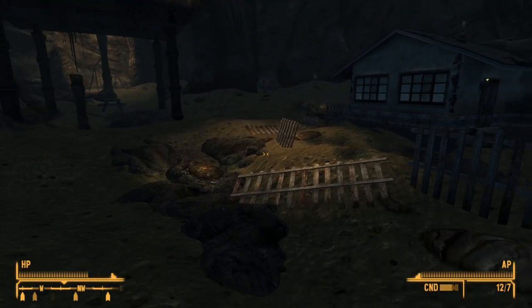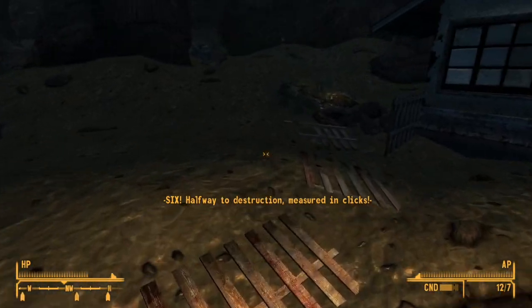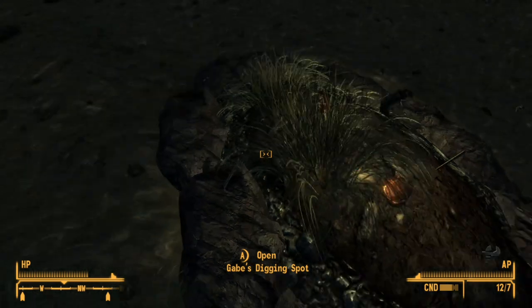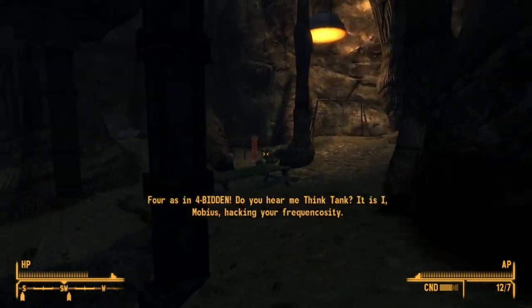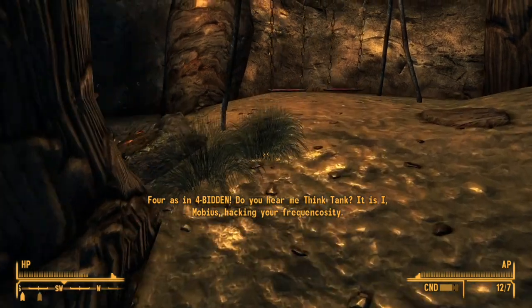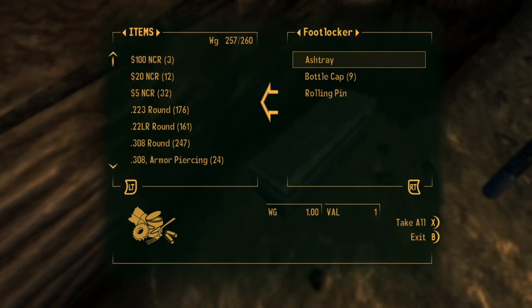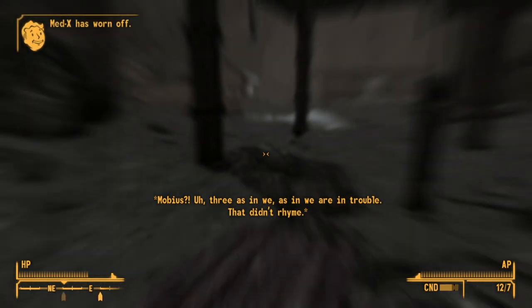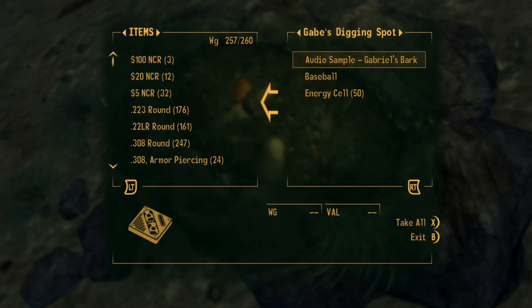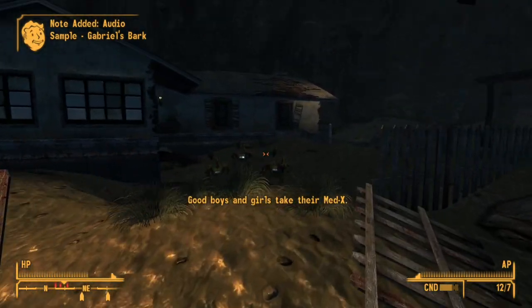Oh God. Six. Halfway to destruction. Measured in clicks. Five by five. Some of them coming in line. Four. As in forbidden. Do you hear me, think tank? It is I, Mobius, hacking your frequency. Mobius. Three. As in we are in trouble. That didn't rhyme. Good boys and girls, take their medics.